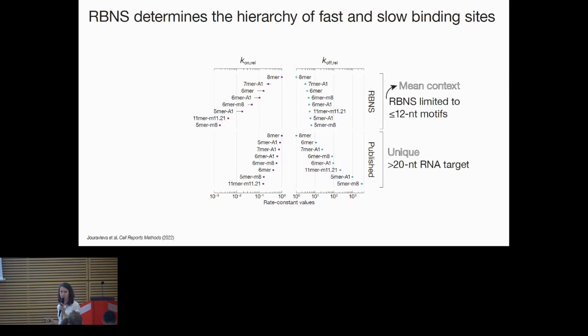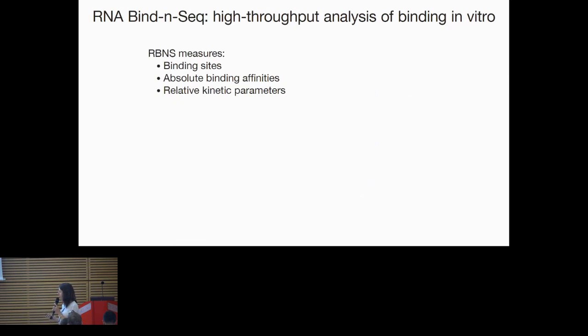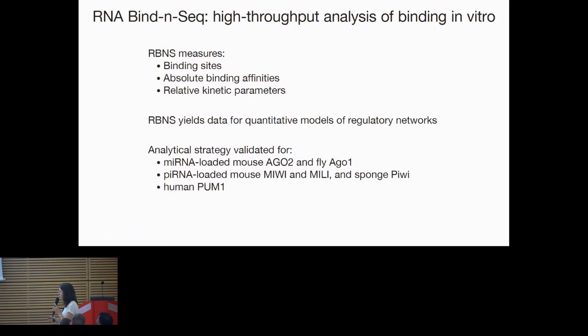So together, RNA Bind-n-Seq de novo identifies productive binding sites, which I didn't have time to talk about today. But combined with our analytical strategy, it can also measure absolute binding affinities as well as relative kinetic parameters. And therefore, we think that RNA Bind-n-Seq will yield data for quantitative models of regulatory networks of microRNAs, but also other RNA proteins. So we benchmarked this strategy using our favorite protein AGO2 loaded with different microRNAs.